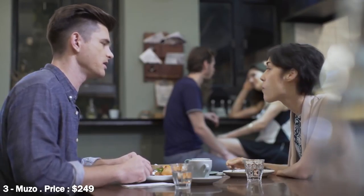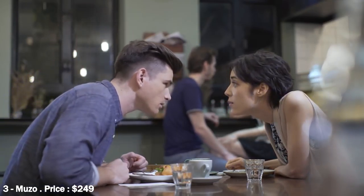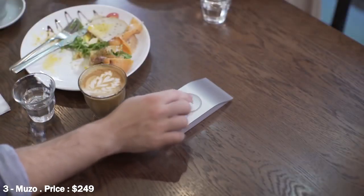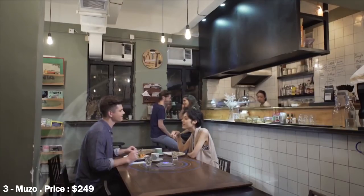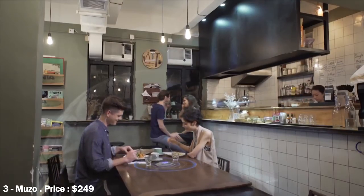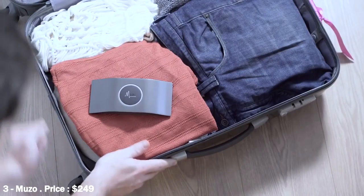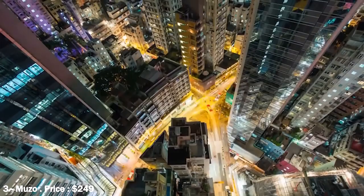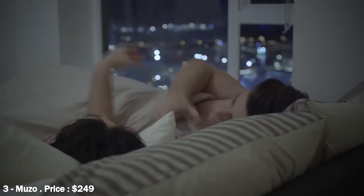Have there been times you were worried people around you could hear what you were saying? By switching to the secret mode, Muzo can help you to protect your speech privacy. Even when out in public, you can enjoy a great conversation without worrying about people eavesdropping. Even in a busy city, Muzo takes you on a journey far from the hardships of everyday life.